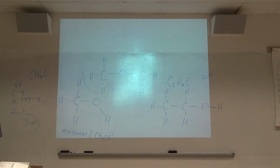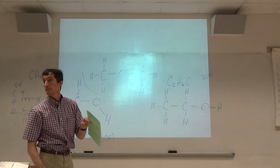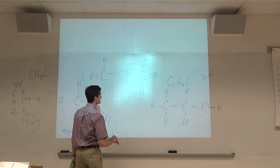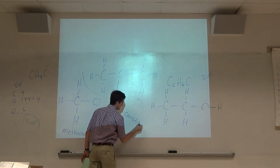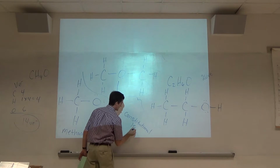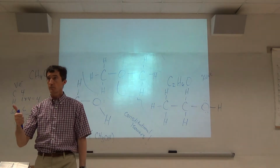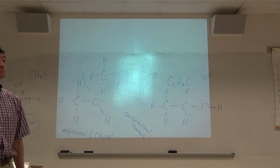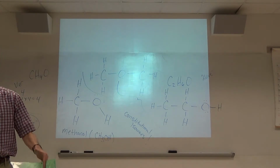What do we have here? What's the relationship between these two? They have the same formula. They're isomers. Yes, but there are different types of isomers. What type of isomers are these? Constitutional isomers. What's the definition of constitutional isomers? Same formula, different connectivity. Things are connected differently.